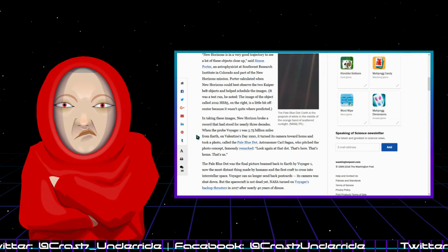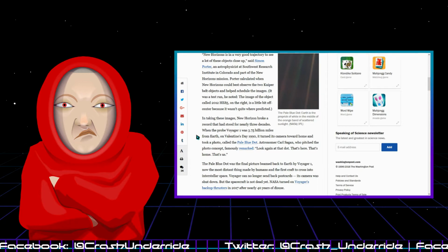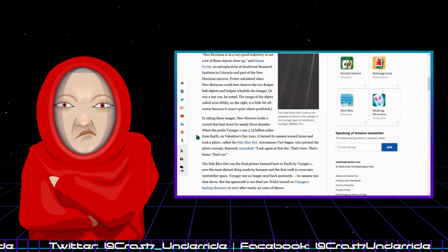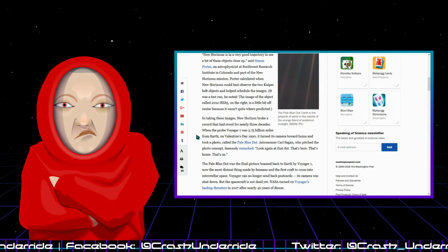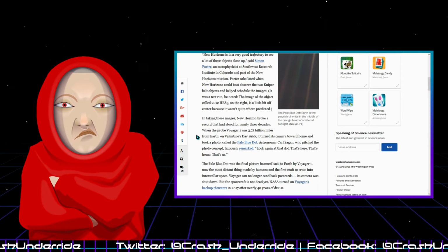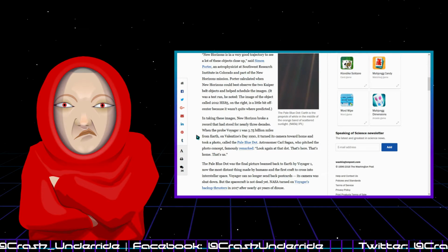It's just wild in my mind. The Pale Blue Dot was the final picture beamed back to Earth by Voyager 1, now the most distant thing made by humans and the first craft across into interstellar space. That's if we're ignoring any potential alien abductions. I'm just throwing that out there. You never know.